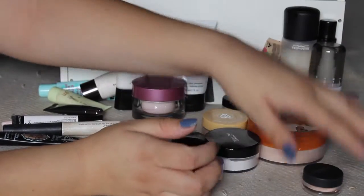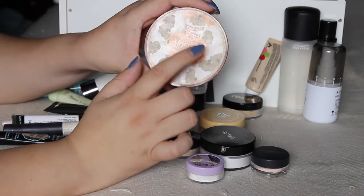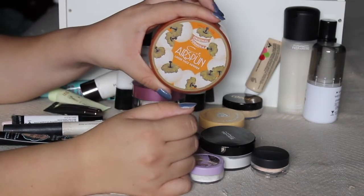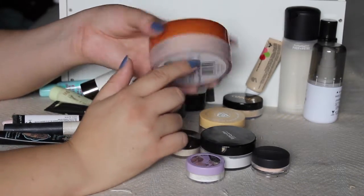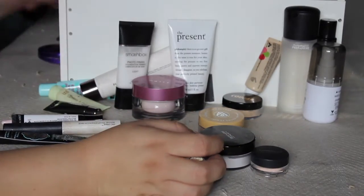And now for loose powders, as I mentioned, the Coty Airspun. This was in my Ride or Die tag. I love this. This is holy grail status for me, so I'm keeping this. I'm in the translucent extra coverage. And I mean, this is going to last me a lifetime. It has so much powder.